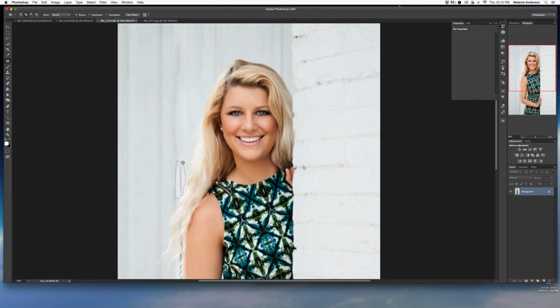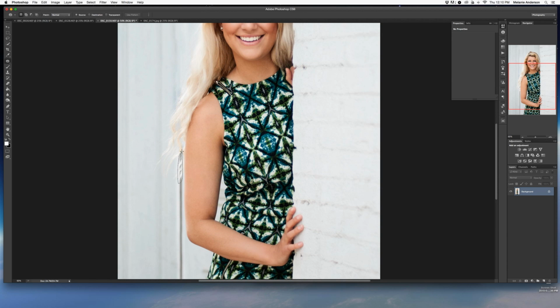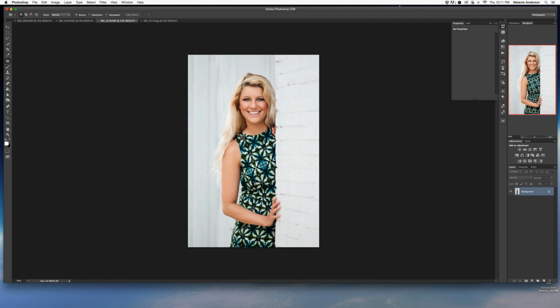That did a pretty good job. What was making me nervous was this area with her hair, so we're going to see if content aware might really help us out. It's doing a good job. Again, patch tool, circle, Shift Delete. Yeah, that's doing good. Just gotta be careful right in here. Okay, delete. Boom, it looks better. Just going to take some of these out.